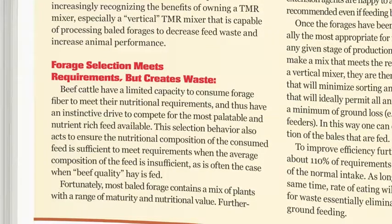Beef cattle have a limited capacity to consume forage fiber to meet their nutritional requirements, and thus have an instinctive drive to compete for the most palatable and nutrient-rich feed available. This selection behavior also acts to ensure the nutritional composition of the consumed feed is sufficient to meet the requirements when the average composition of the feed is insufficient, as is often the case when beef quality hay is fed.